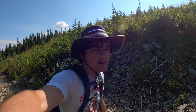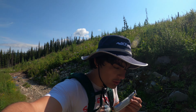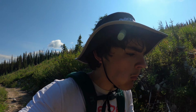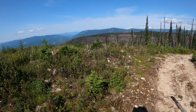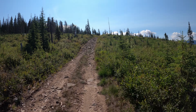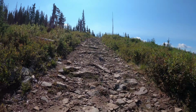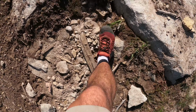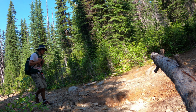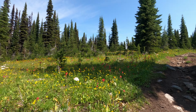Alright, so we're still getting up higher. I would say probably about an hour from the top of the mountain. I'm gonna open my first granola bar. Once again, the Nature Valley. Looking like a stairway to heaven. There's lots of wildflowers up here.